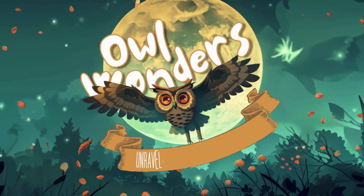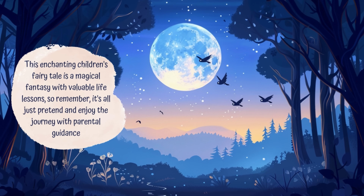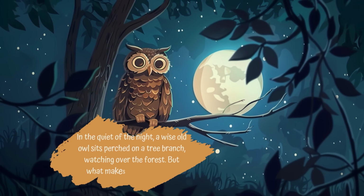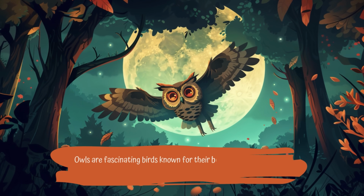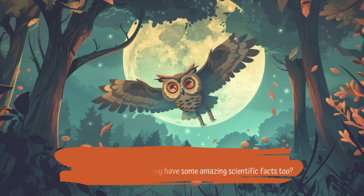Our Wonders, Unraveling Nature's Nighttime Secrets. In the quiet of the night, a wise old owl sits perched on a tree branch, watching over the forest. But what makes owls so special? Owls are fascinating birds known for their big round eyes and silent flight. But did you know they have some amazing scientific facts too?